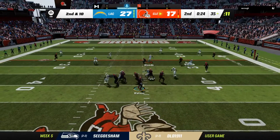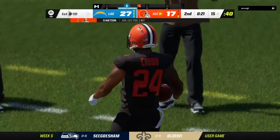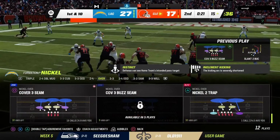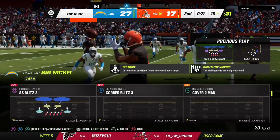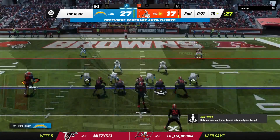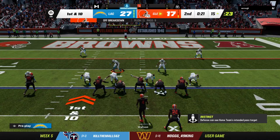Back to throw, Watson. That's out to Chubb, complete. And he's going to be down inside the 20 at the 15. That one a gain of 20 and a 1st down. And I like the idea here. Get the ball in his hands, even if it's in the passing game. 3 catches a week ago, and he does a nice job here to pick up yardage.